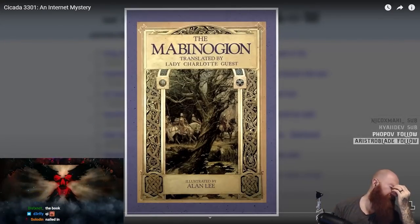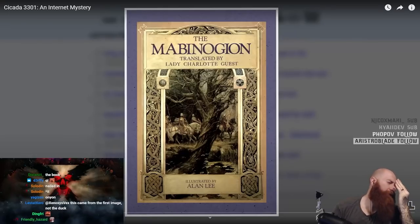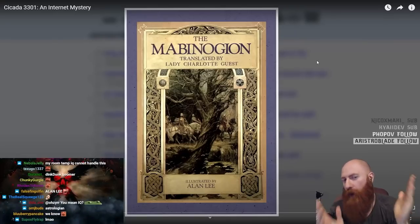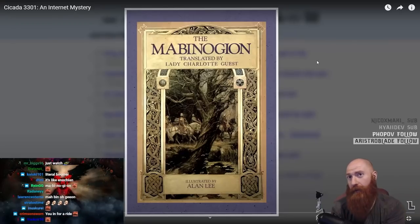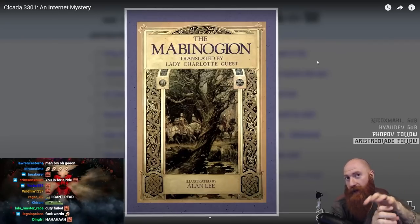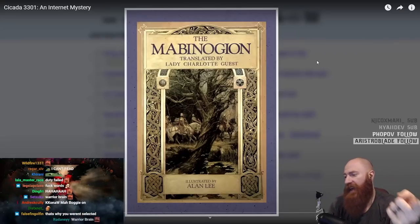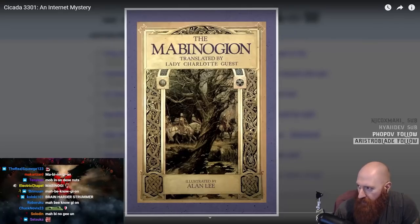Dude, I'm so dumb. If someone were to ask me this, I'd have zero chance. I can't even pronounce the name of the book, let alone find a code in an image that leads me to another image that says this is a decoy, but it's not a decoy. So I take that image and decode it, and now I found this Reddit post with a book. I can't even pronounce the name of the book. The Mabinogion. Okay.